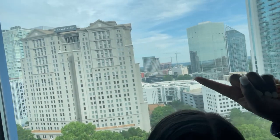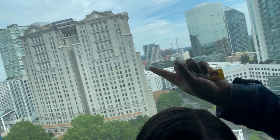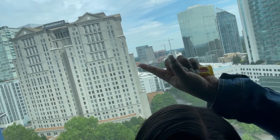Guys, good morning. I know I look crazy. My skin has been acting up so bad since we've been down here. But good morning from Atlanta. This view is insane. We've seen like that red one right there. That one was the second one we saw yesterday. I didn't really film much of it because it was ugly. Some apartments yesterday.